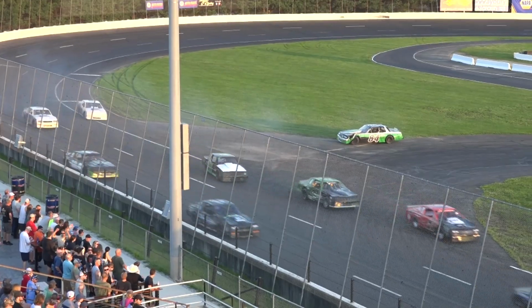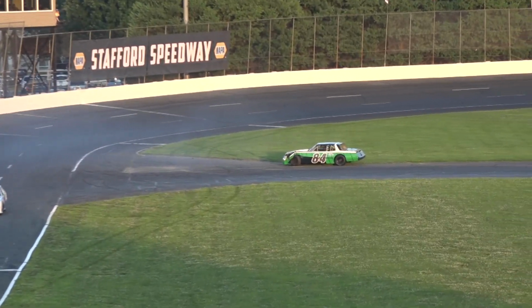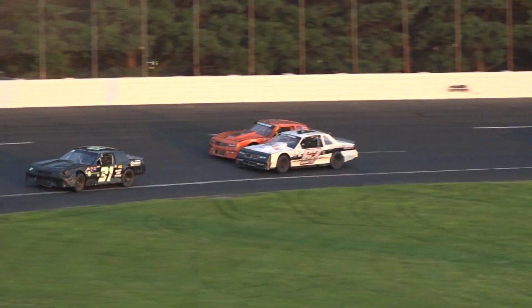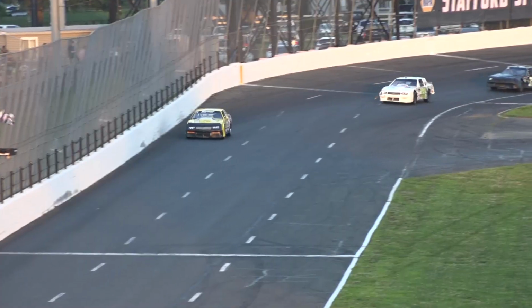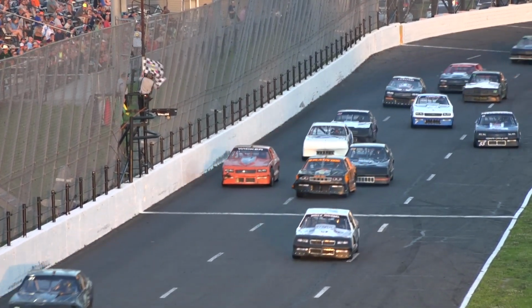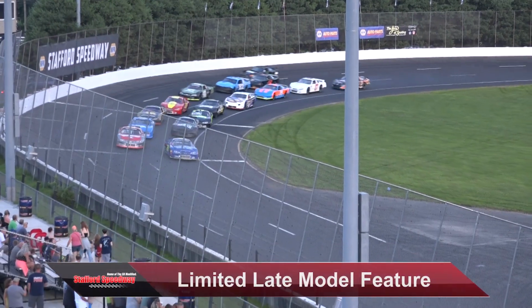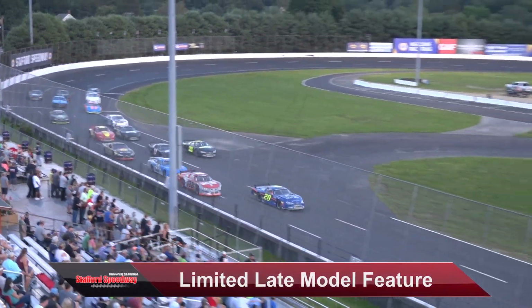It's Travis Hydar out in front, but the caution comes out again, and we are stuck as the double checkers are waving from Mike on the starter stand. Travis Hydar will take down the win. Travis Downey will finish in second. Ryan Waterman for third.